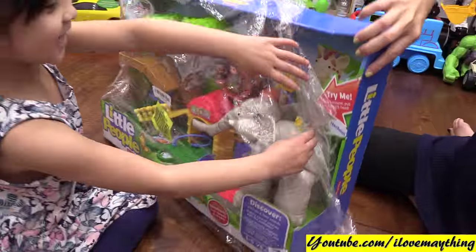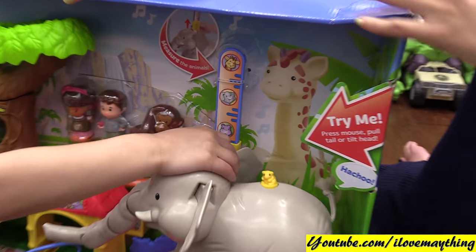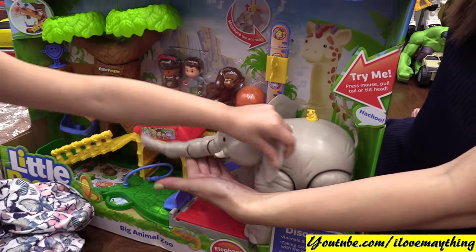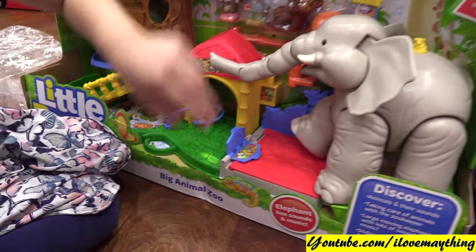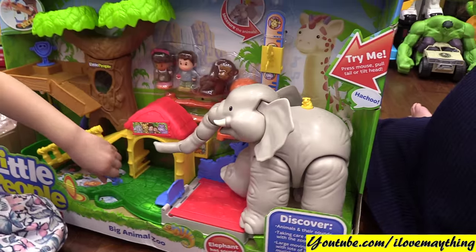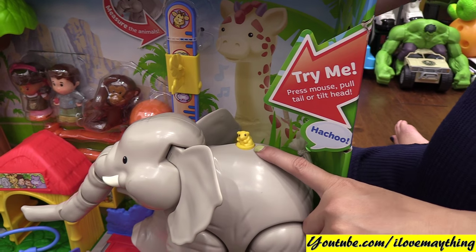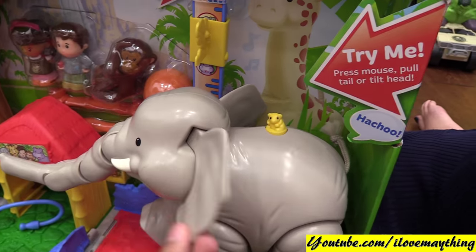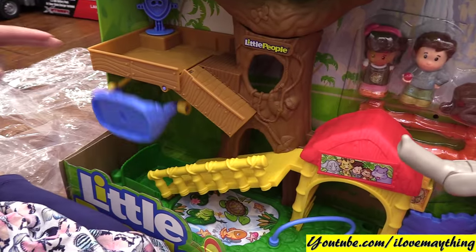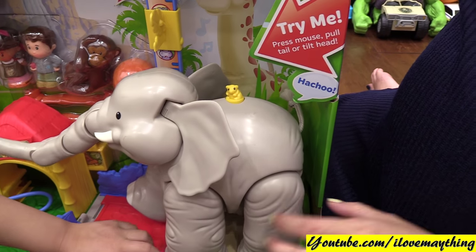Unwrapping time. Ooh, what is that? A height measurement thing? That's nice. That's a big elephant. It says, Big Animal Zoo. Elephant has sounds and music. That's nice. Try me. Press mouse, pull tail, or tilt head. Swing. Oh, okay. Swing, oh, yeah. Another swing. Look, that's nice! And the tail, Mommy? Pull the tail.